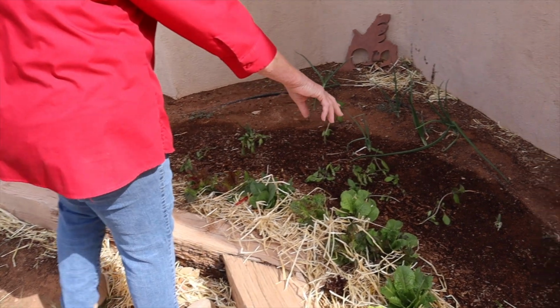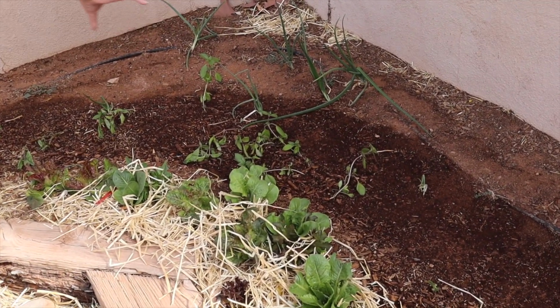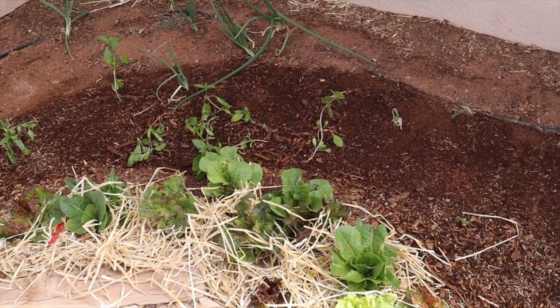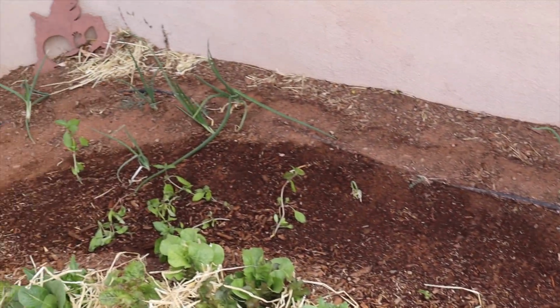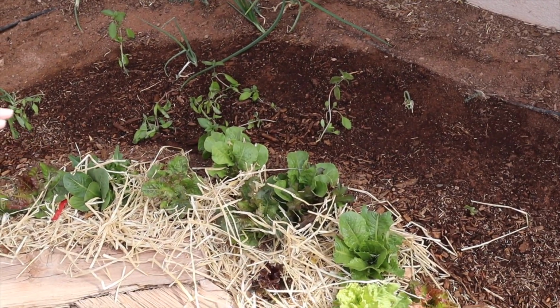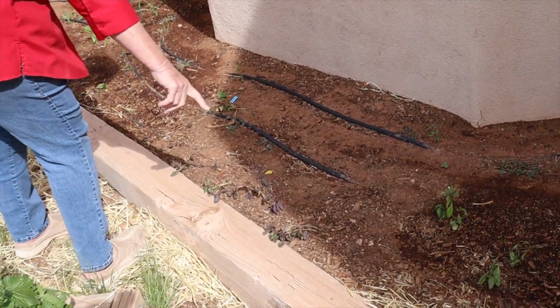I transplanted the last of the plants from the greenhouse this week. This row right here is some basil mixed in with some onions. This whole plot was about 100 of these onions, but the day after I planted them, it snowed and killed off most of them. I've got lettuce growing here. The lettuce holds the straw up pretty well.